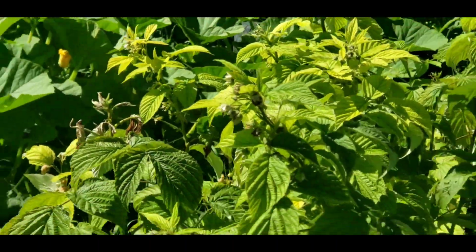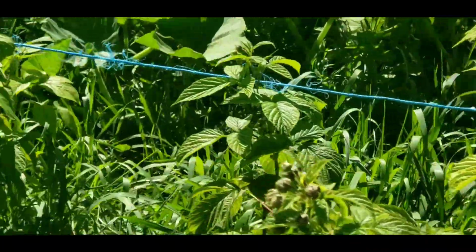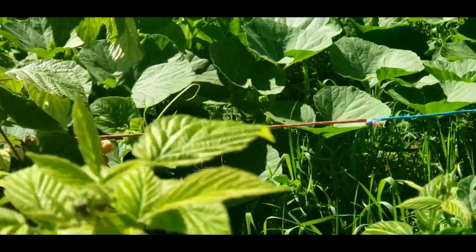And the winds are picking up. I was trying to get a picture of one of the bees. Yeah, raspberries are doing very, very well.